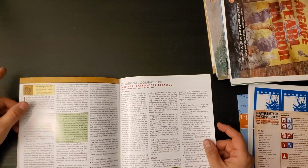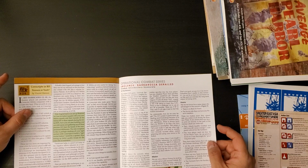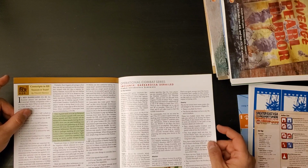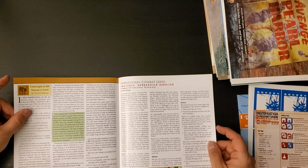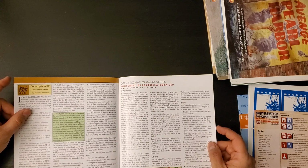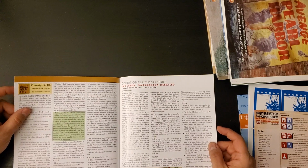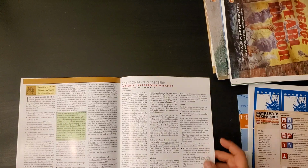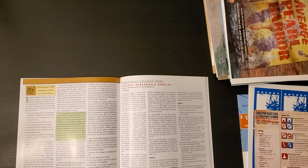Here we have a nice article by Mr. Chip Saltzman about Smolensk, Barbarossa Derailed. It happens that there is an unboxing video of Smolensk, Barbarossa Derailed, which you'll eventually see on the channel, so keep an eye out for that if you are interested. I have also played Smolensk twice, actually, and enjoyed it tremendously. I will talk about that in its video.